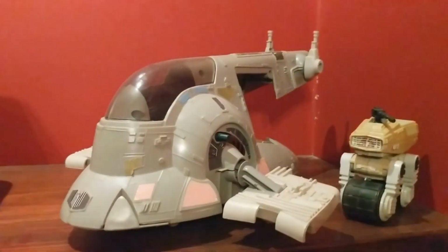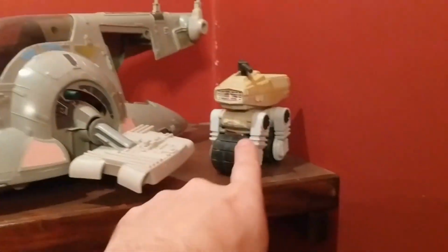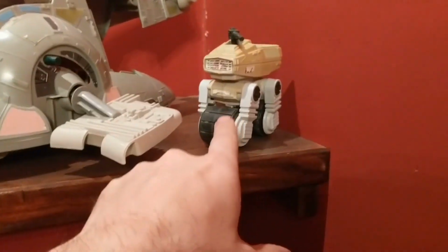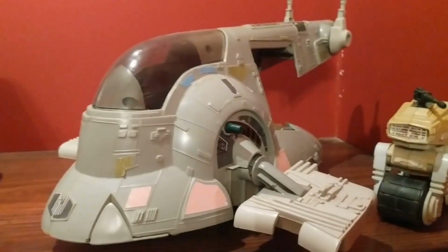Bit of a miss on my part, forgot. Slave 1 up here on the shelf above the iMac. Here we go, Slave 1. And this peculiar thing, which was never in Star Wars, but a way of selling another toy. So there we go, from Hoth, apparently. Slave 1, beautiful.